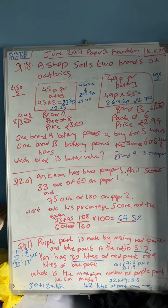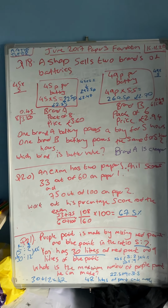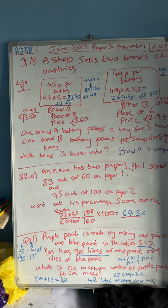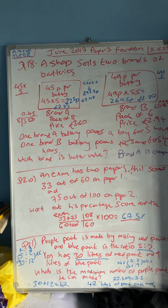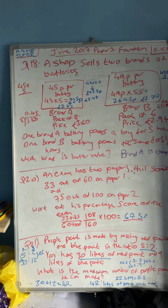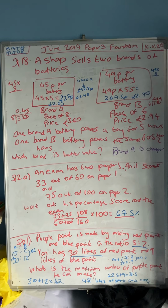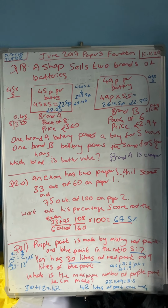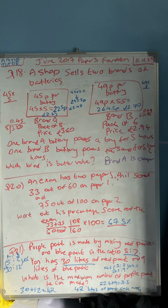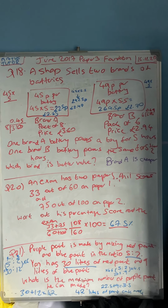Right, guys, question number 20. An exam has two papers, and Anil scores 33 out of 60 on paper 1 and 75 out of 100 on paper 2. Work out his percentage score for the exam. Well, total number of marks on both papers is 160. 60 plus 100 is 160. So 33 plus 75 is 108. 108 divided by 160 times 100 is 67.5%. So that is my answer for question number 20.